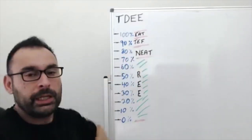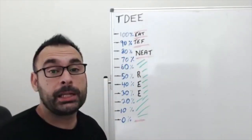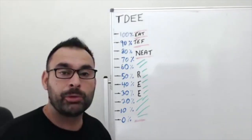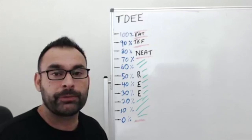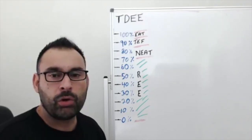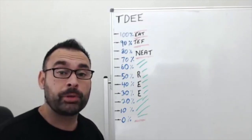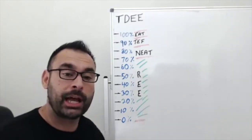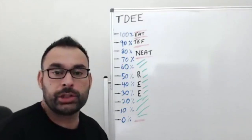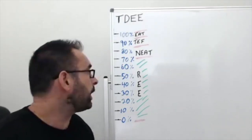Thermic effect of feeding goes up and down depending on your diet. If you've got a very low animal protein diet, the thermic effect of feeding is probably around the 10% mark or lower than that. If you've got a high animal protein diet, the thermic effect of feeding goes up, which means you burn more calories because it's harder to digest proteins and your body has to work harder, okay?